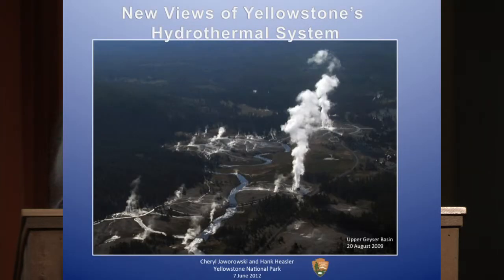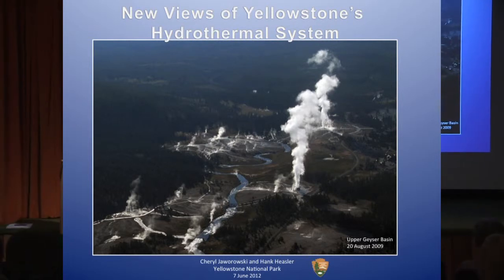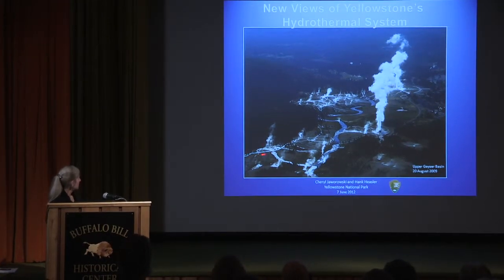So behind me is a view taken from a helicopter of the Upper Geyser Basin. Old Faithful is right here. You can see kind of the boardwalk area, the road system. This is Castle Geyser and Grand right here, and this is some of the boardwalk. This was an early morning flight in August of 2009 when it was very calm, and of course you could just see all the heat and steam from the thermal features, all the geysers in the Upper Geyser Basin.